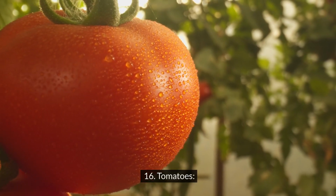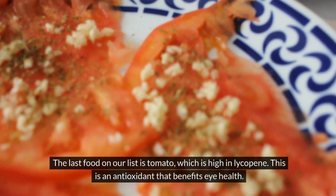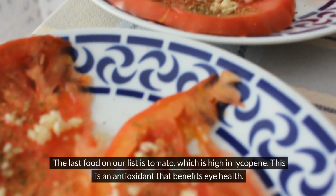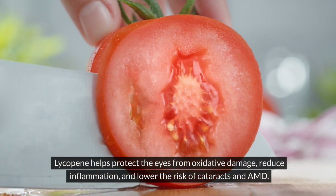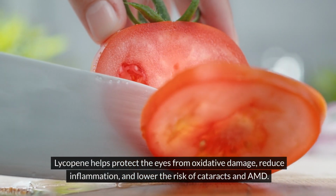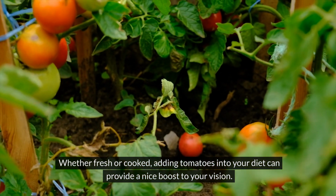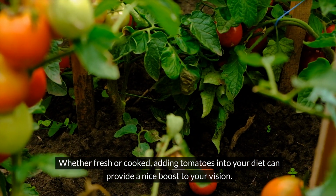16. Tomatoes. The last food on our list is tomato, which is high in lycopene. This is an antioxidant that benefits eye health. Lycopene helps protect the eyes from oxidative damage, reduce inflammation, and lower the risk of cataracts and AMD. Whether fresh or cooked, adding tomatoes into your diet can provide a nice boost to your vision.